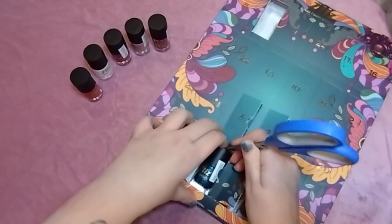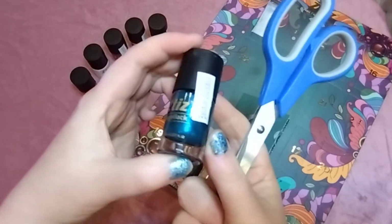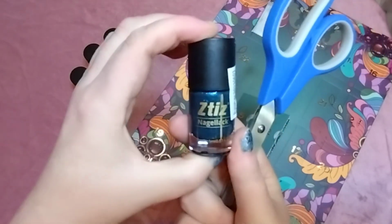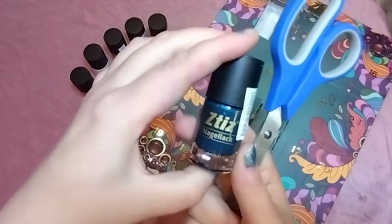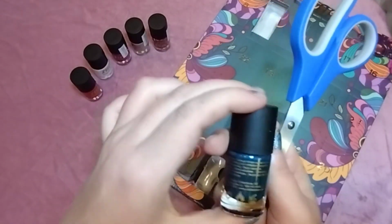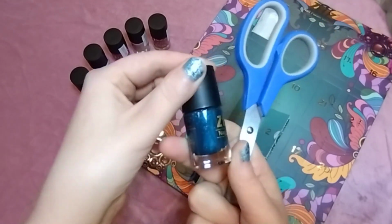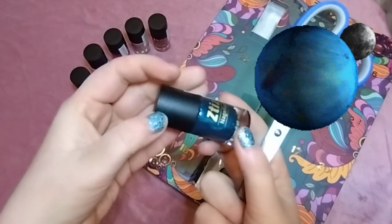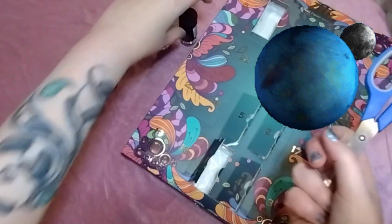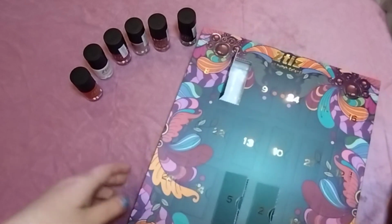Oh, it's like a space blue color. Look. It's really nice. It's a really nice color. It won't say which number it is, but okay, doesn't matter really. It's a really nice blue, spacey kind of color. I like it. 6, 7.